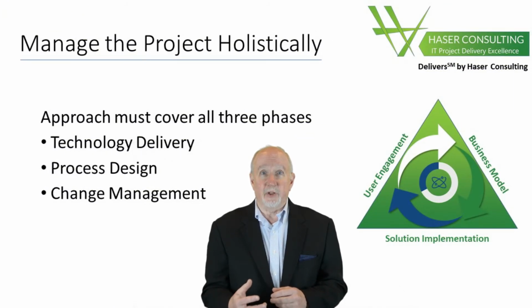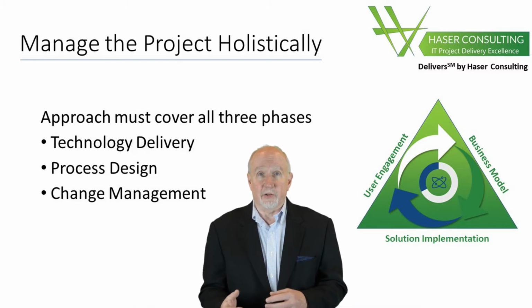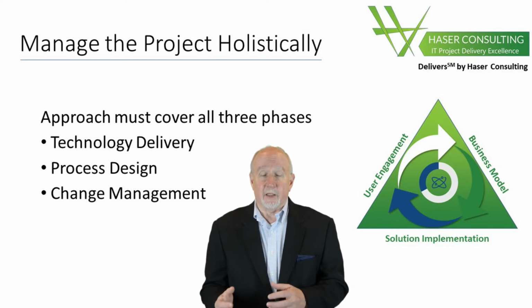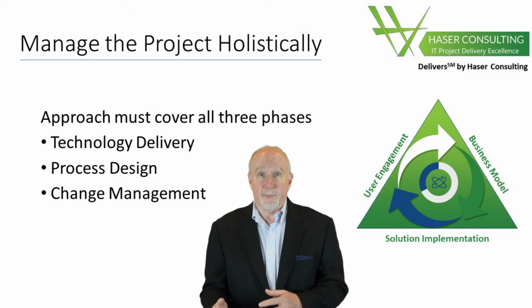Too many IT-enabled initiatives neglect one or more of the crucial components of a transformation. The technology is important for the functionality capabilities it can deliver. Certainly, if the technology is not implemented properly, technical glitches can lead to poor adoption and overall resistance to utilizing the solution. However, with a capable technical team, technical delivery failures are way down the list of initiative failure causes.